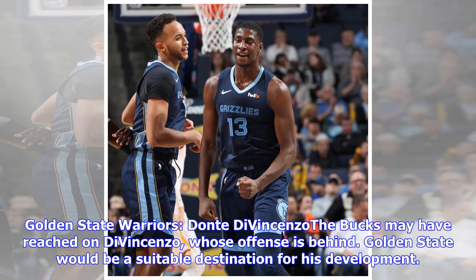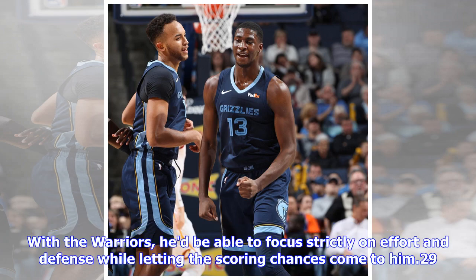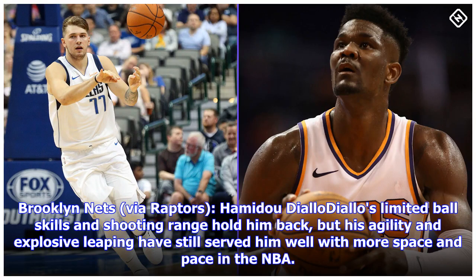28. Golden State Warriors. Dante DiVincenzo. The Bucks may have reached on DiVincenzo, whose offense is behind. Golden State would be a suitable destination for his development. With the Warriors, he'd be able to focus strictly on effort and defense while letting the scoring chances come to him.